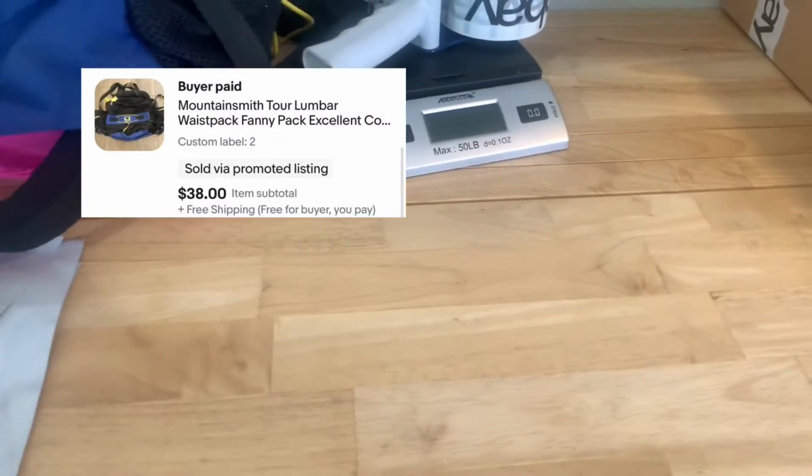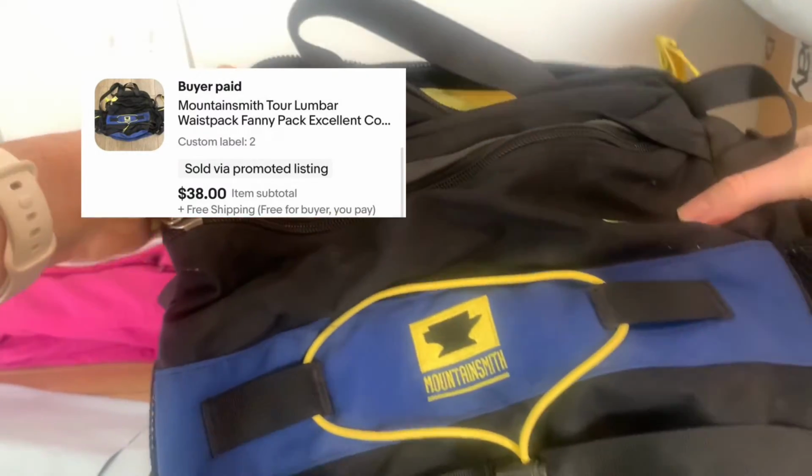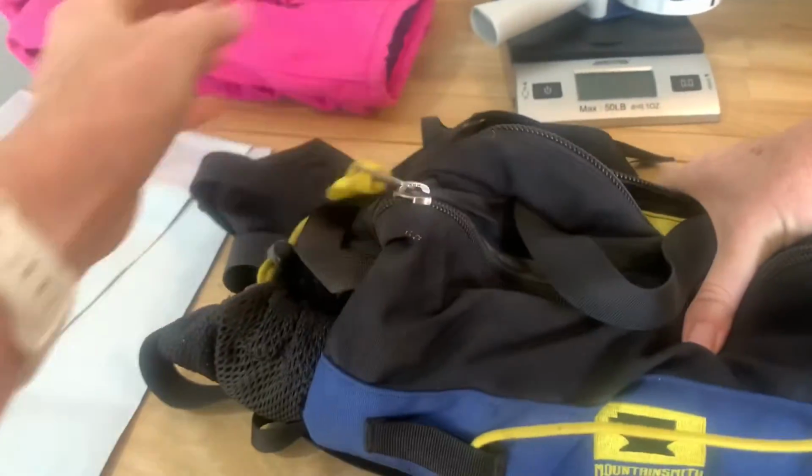This next item is a Mountain Smith lumbar waist pack. It sold for $38 and free shipping. We paid $2 for this. Now here is just a little tip. We are still learning too as we go.